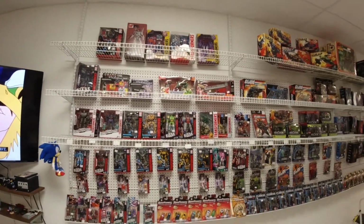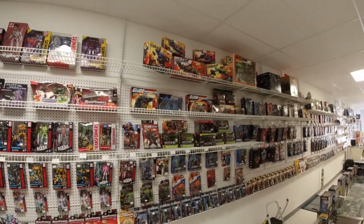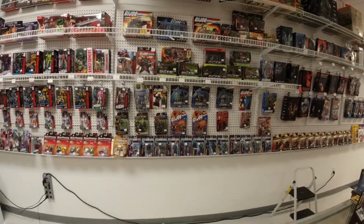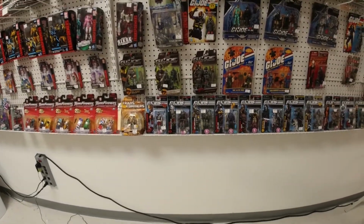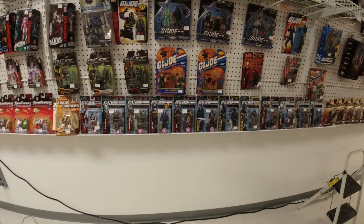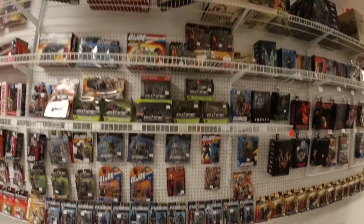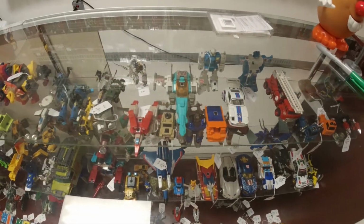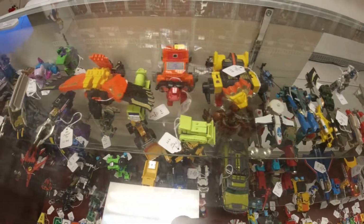some Transformers, some G.I. Joe showcases coming up. Just so many toys to look at in here. Lots of Transformers, lots of G.I. Joe. And here we go. Some old school Transformers here. Bring back lots and lots and lots of memories here. There's a couple Destructicons in there.